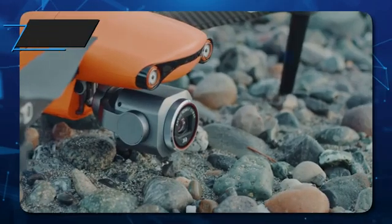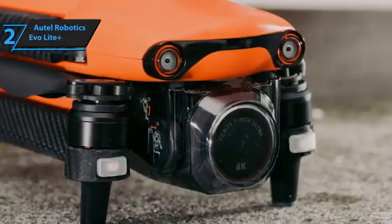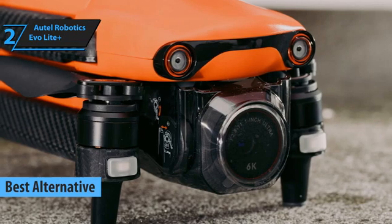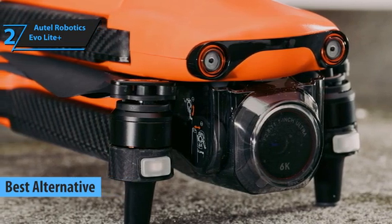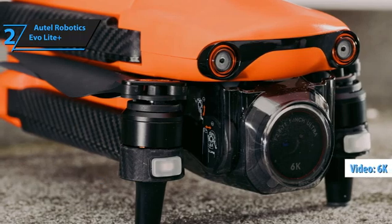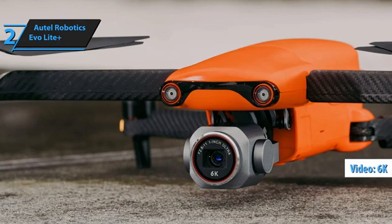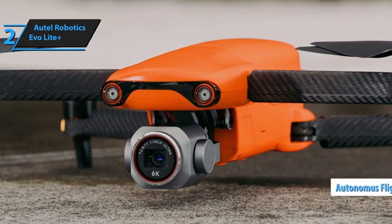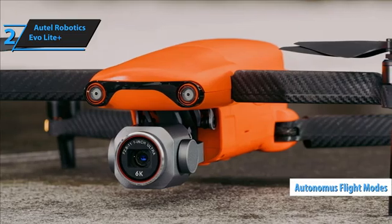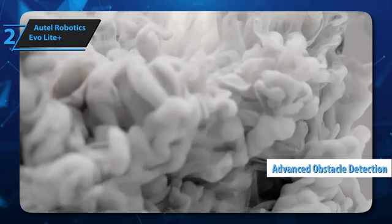The next product we'll talk about is the Autel Robotics Evo Lite Plus. In our opinion, the best drone alternative in 2025. This drone is designed for the most demanding tasks and includes an impressive 6K camera with 50MP that redefines the sharpness and quality of every image captured. But it's not just the resolution that stands out. The autonomous flight modes, combined with advanced obstacle detection, ensure a safe and optimized flight experience.